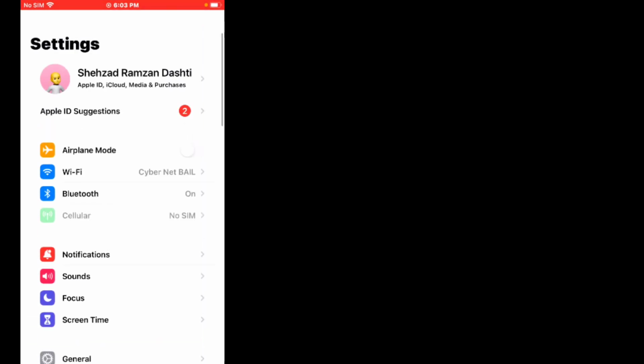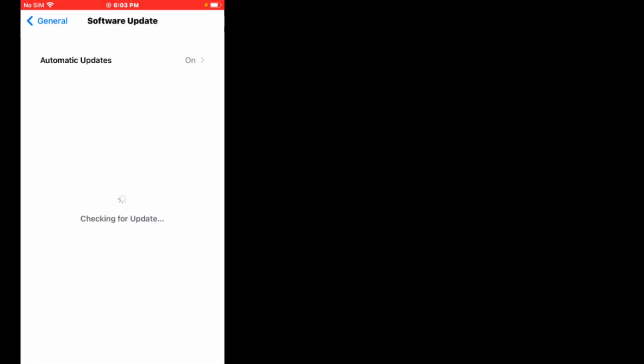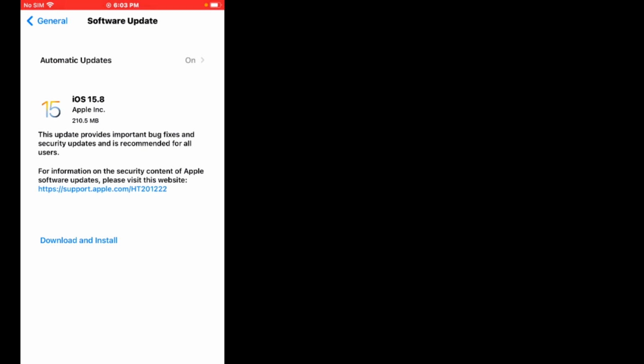If solution number 1 is not working, now applying solution number 2. Solution number 2 is update your iPhone. Firstly, tap on the Settings app. You can see many features appear on screen. Scroll up. Tap on General. Tap on Software Update. If an update is pending, download and install the update and the problem is fixed.